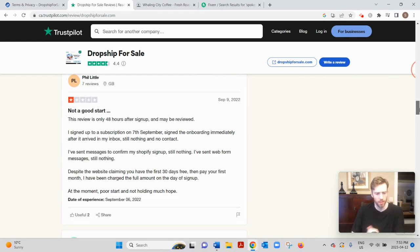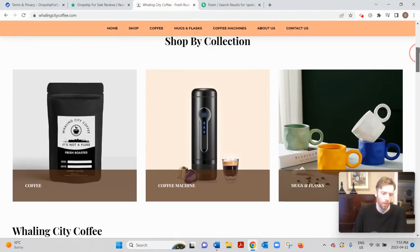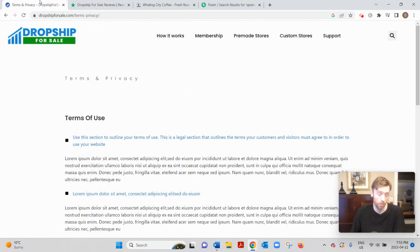But on the positive side, people were saying they're very happy with the look of the website. And if this website is any indication, it does look nice. The team was very receptive. They're saying they were given unlimited revisions. So if you want to change the color or the spacing of your website, apparently the Dropship4Sale team is happy to do that for you.